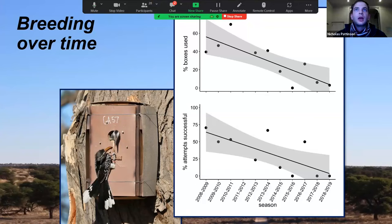And in the top panel is the percentage of nest boxes that were used for breeding in a given breeding season at my field site. And in the bottom panel is the percentage of those attempts which ended up being successful. And success is basically defined as being able to fledge at least one chick. So basically, over this period, 2008 to 2019, you can see that there's this steady collapse in the breeding performance of these hornbills, both in the number of boxes that they're occupying, but also in the number of successful attempts that they manage to produce, even if they do occupy a box. Both sort of crash over that period.